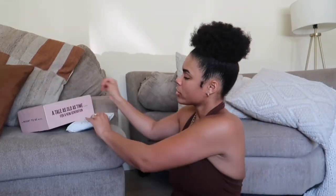Then I got this package from, this is By The Book? Don't know. Okay, I'm not gonna try to do this again because this looks like it's in here tight and I just don't know if I'll be able to open this one. So I'm gonna open this. This is a package I'm really excited about.